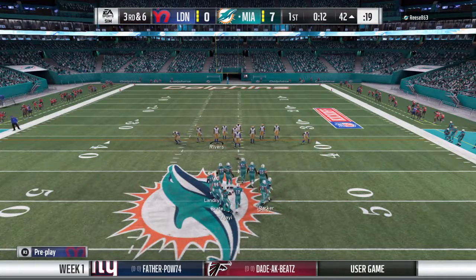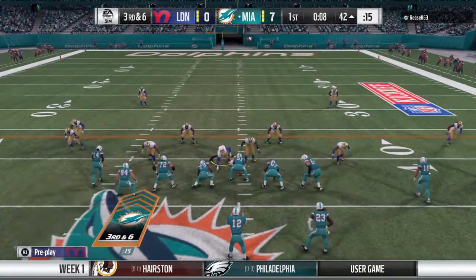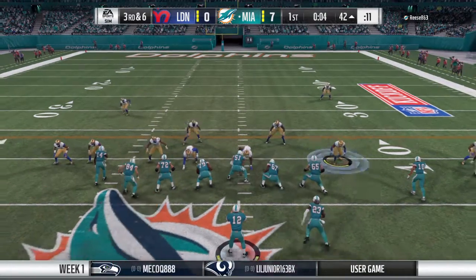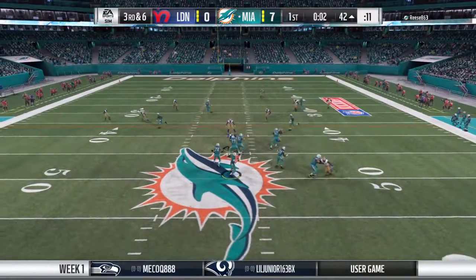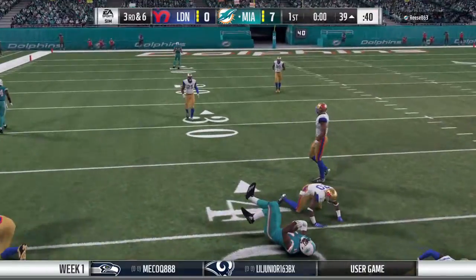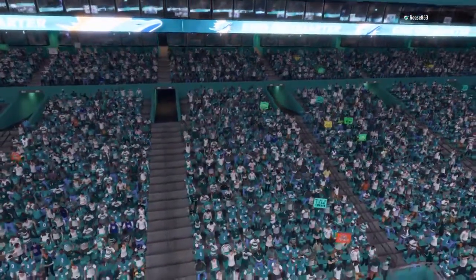And now on 3rd down, they'll need to get it to the 36 to pick up the first. Looks like the defense in press coverage here. Throwing is Rodgers on 3rd down. It's complete to Parker left side. And he'll get it inside the 40 to the 39.